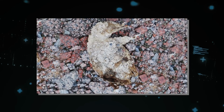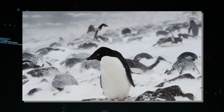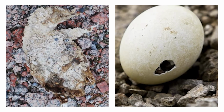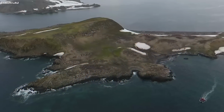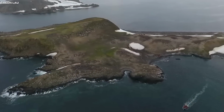The state of preservation of the bodies varied, with some appearing remarkably fresh, while others were more deteriorated. The penguins gobbled up fish and krill from a nearby estuary where the food was plentiful. The team also uncovered bones and eggshells from penguin chicks, as well as excrement stains at the site. These clues indicate the area was once a thriving penguin breeding ground.